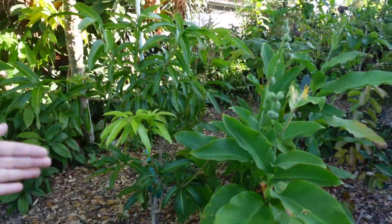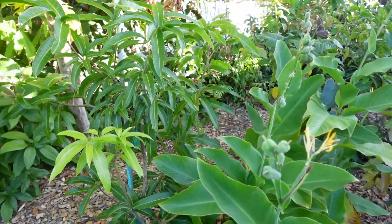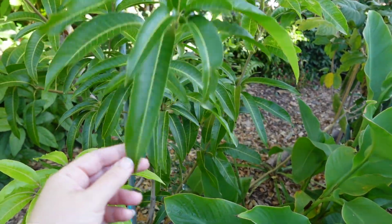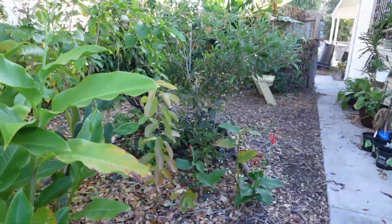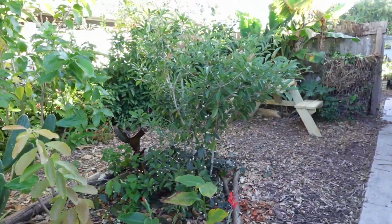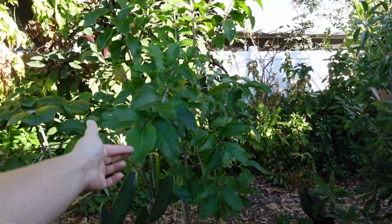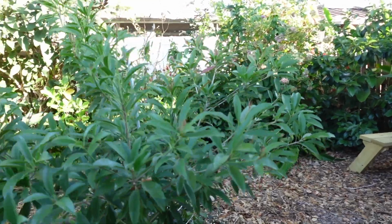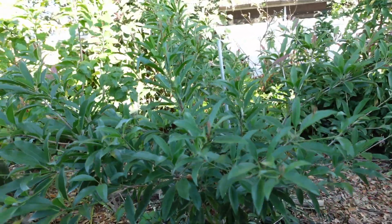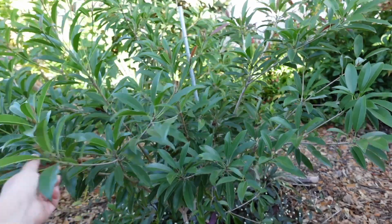This mango on this little island, this is Pineapple Pleasure. It's going to be a huge tree. Let it do its thing. We've got guava berry, more peanut butter fruit. This is maycock. Yeah, this is maycock sapodilla.